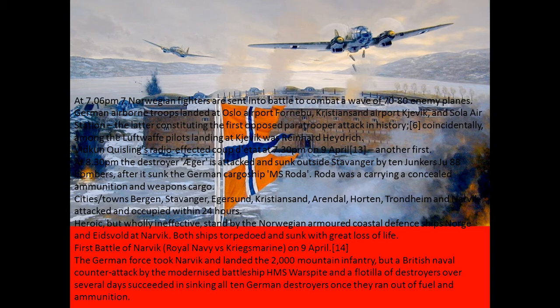At 8:30 p.m., the destroyer Eger was attacked and sunk outside Stavanger by 10 Junkers Ju-88 bombers. After it was sunk, the German cargo ship MS Rio de Janeiro was also sunk, carrying a concealed cargo of ammunition and weapons parts. Cities and towns, Bergen, Stavanger, Egersund, Kristiansand, Arendal, Horten, Trondheim, and Narvik were attacked and occupied within 24 hours.